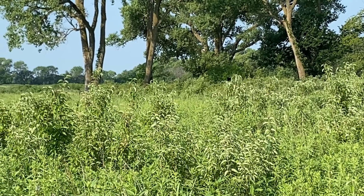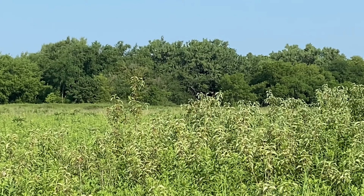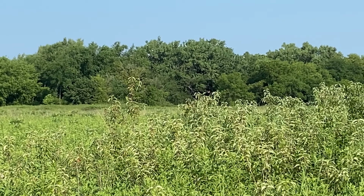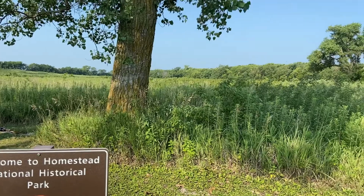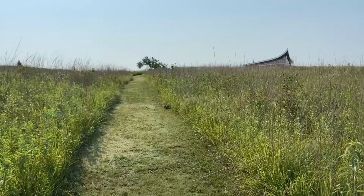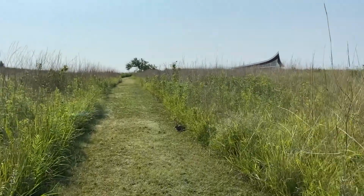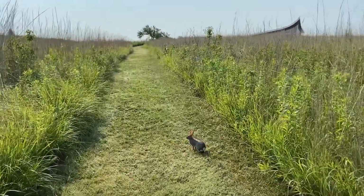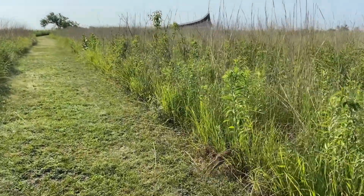Can you see this blackbird with beautiful bright pink and white stripes on its wings? Hi, Bunny. Cuteness.